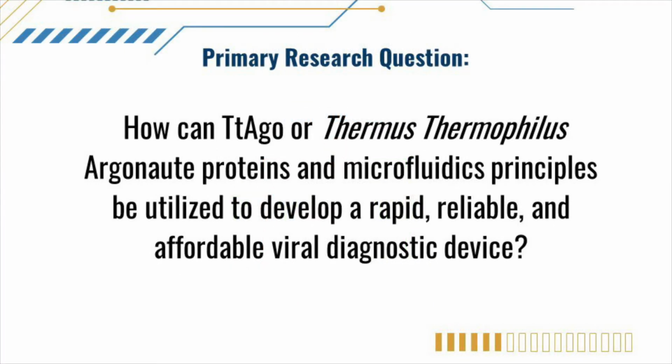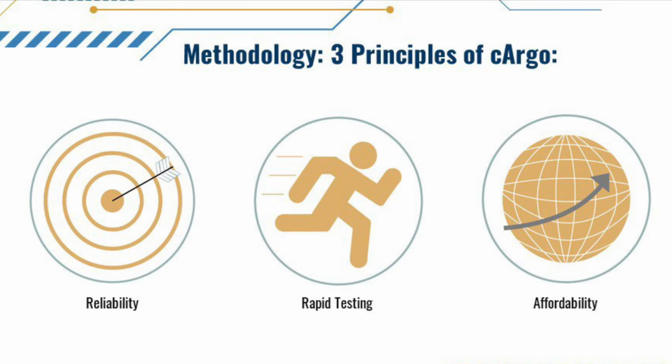In efforts to improve upon viral diagnostics, Purdue iGEM decided to research how Argo, or Thermus thermophilus Argonaute proteins, and microfluidic principles can be utilized to develop a rapid, reliable, and affordable viral diagnostic device. Our solution was built upon three main principles: reliability, rapid testing, and affordability. To ensure a solution embodied these three principles, our research was divided into two sections: hardware and biologics.